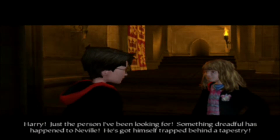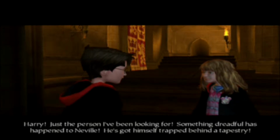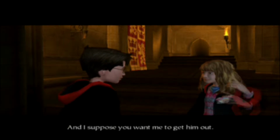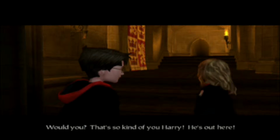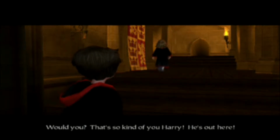Harry. Just the person I've been looking for. Something dreadful has happened to Neville. He's got himself trapped behind a tapestry. And I suppose you want me to get him out? Would you? That's so kind of you, Harry. He's out here.